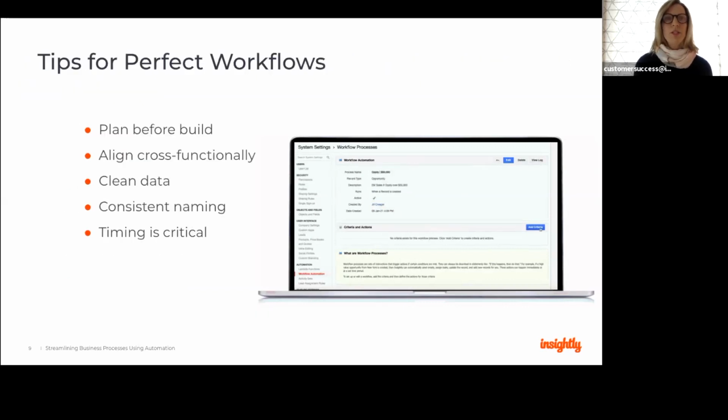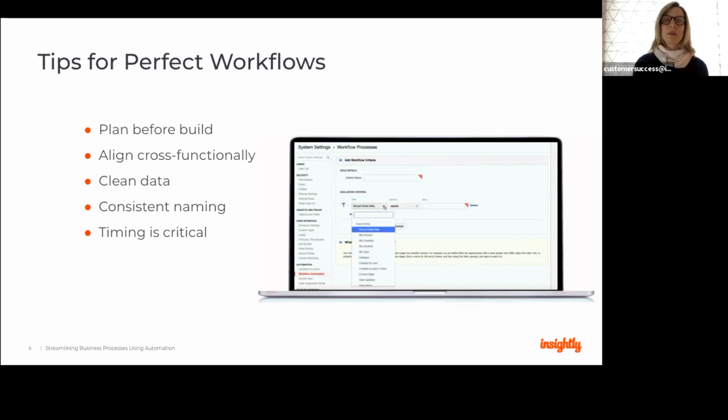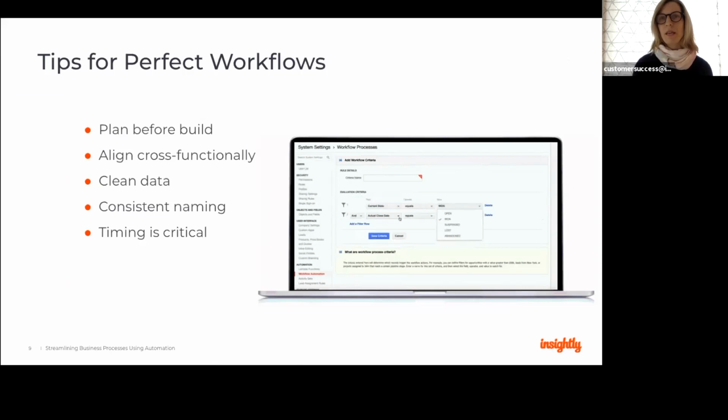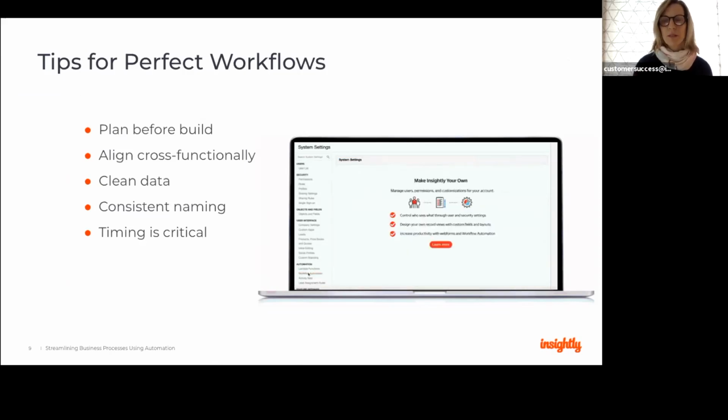We also wanted to share some tips for creating really solid workflows. So again, it's just so important to plan before you build. Map out your full processes before you start entering anything into the workflow. Plan and then build. You want to also test your methodology cross-functionally with input from sales, CSM, support. Get insights from other teams interacting with your customers to see how they might benefit from the process.